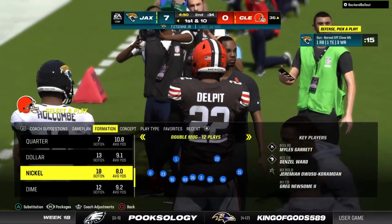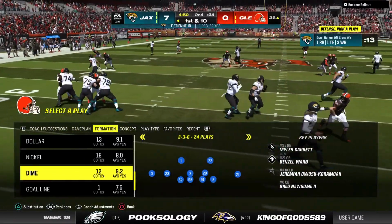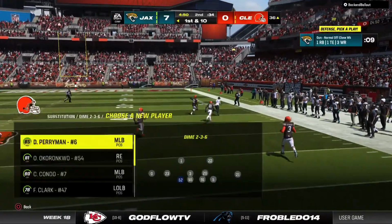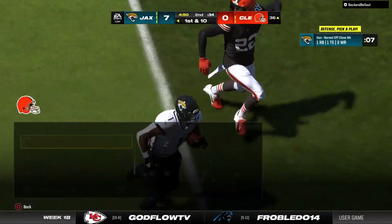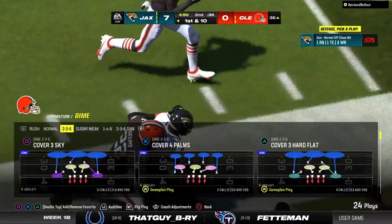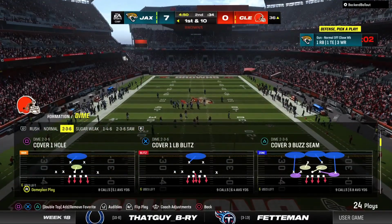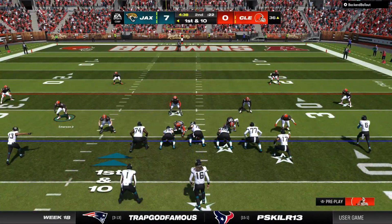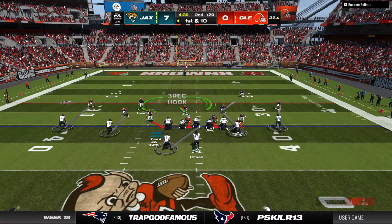A gain of 32 that time. This play is a thing of beauty when it works as designed because they let the running back slip out of the backfield and head down the sideline on a wheel route. Number one, it's easy for him to get lost. And number two, really tough for the linebacker to run with him. And this ball's right on the money and leads to a big play.